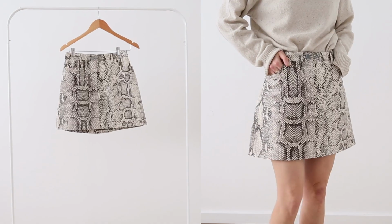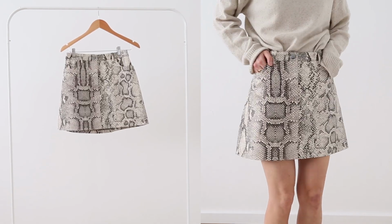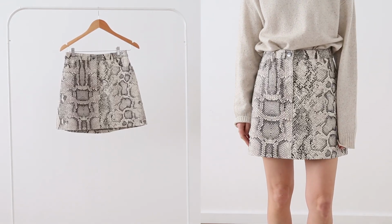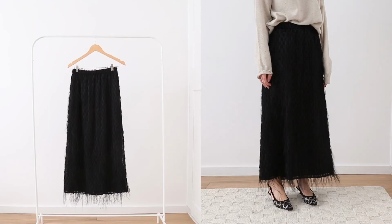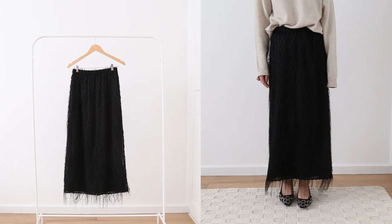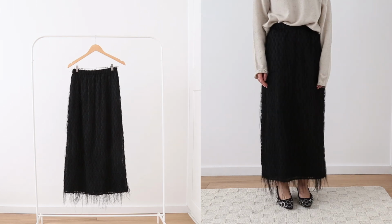I'd include two skirts. Firstly, a little mini skirt, and I wanted to have some texture here, and I love the snake print on this one. And then a longer length maxi skirt. This one here has a really interesting fringe texture to it, which means that it is really easy to dress up, but you can dress it down with a slouchy sweater.